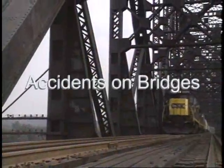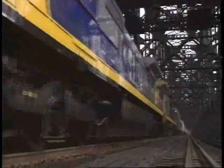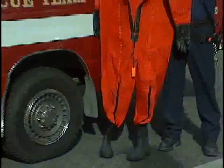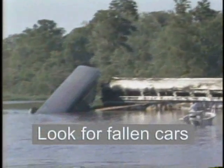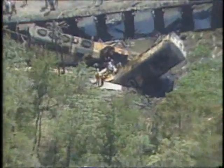Before approaching an accident on a bridge, you must determine that all train movements on adjacent tracks are stopped. Also determine whether the bridge itself has been compromised. If it's over water, have the rescue team wear flotation devices and safety lines in the event that emergency responders fall into the water. Check to see if the locomotive or any cars have fallen under the bridge. Be careful when approaching them, especially if they're on an embankment.